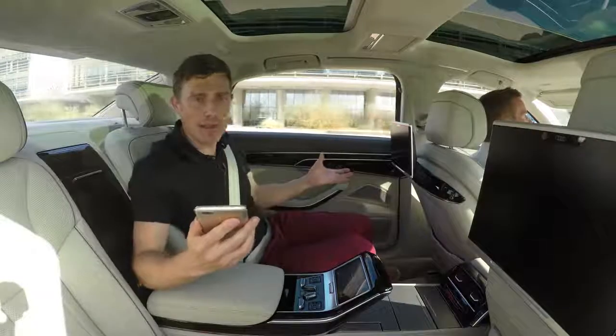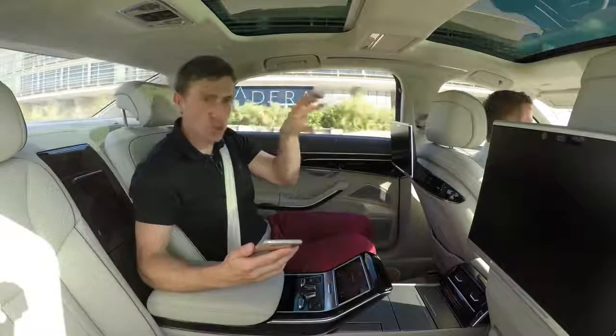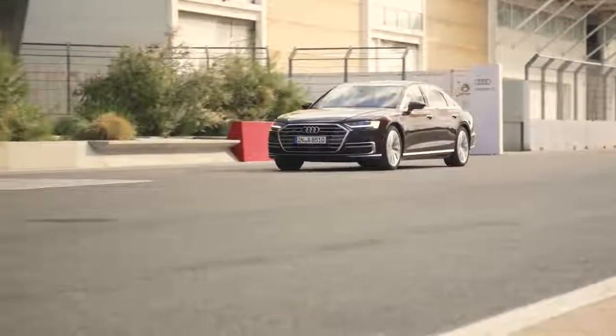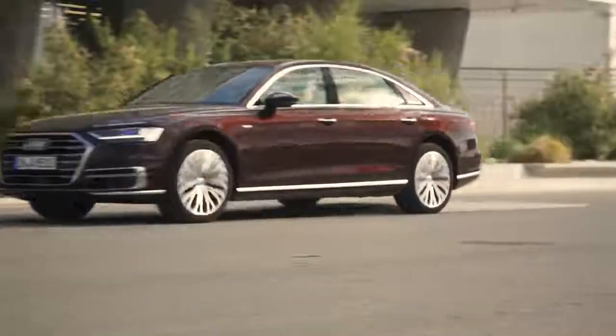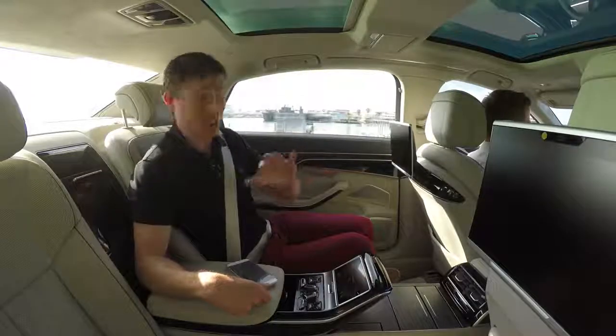So fairly comfy, but now we're going to try it with a predictive feature on, so the camera will spot those bumps and prepare the car. It will lift it up before we hit them. Here we go. So the smaller bump, like a manhole cover. Now, for me, I did not feel that at all. It was like it wasn't there.